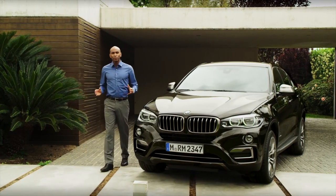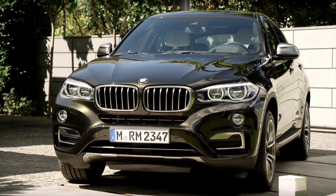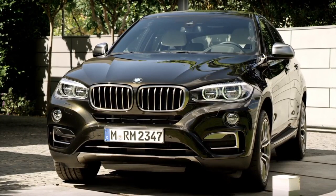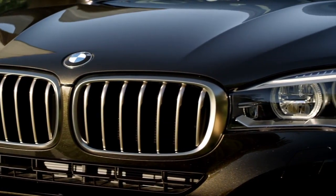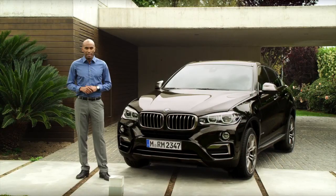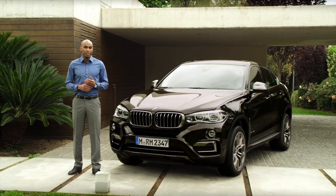Now let's have a look at the front. The kidney grille and the double headlamps form a visual unit. And for the first time, this grille comes in cerium gray color as a distinguishing mark of the optional Design Pure Extravagance package. Now, compared to the predecessor, this grille is flatter and wider. And this setup resumes throughout the front section and gives the BMW X6 its athletic presence.